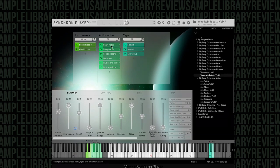So let's go ahead and just start with our shorts. I'm going to mute my mic and just play through a number of these. This is the 2T ensemble, so it's the entire woodwind section spread across the keyboard.